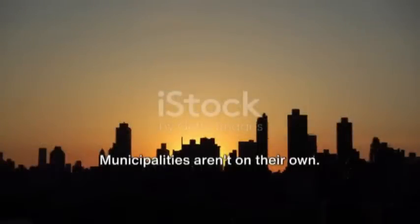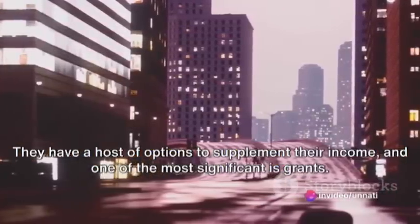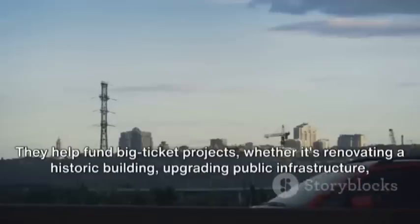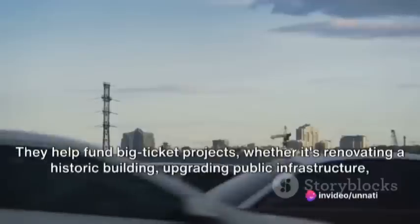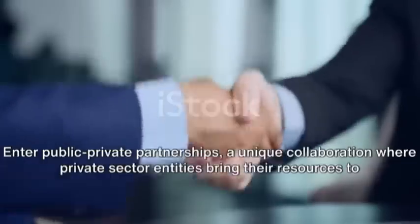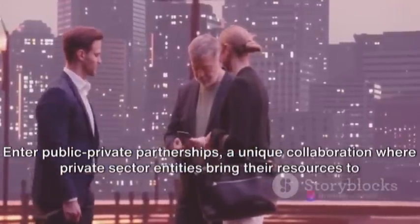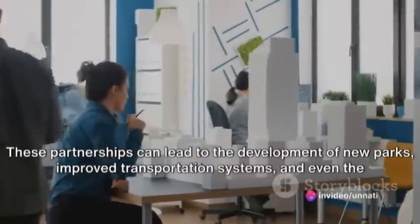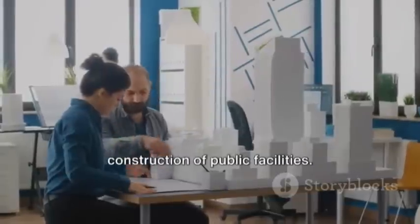Municipalities aren't on their own. They have a host of options to supplement their income, and one of the most significant is grants. Grants from state and federal governments are like a financial boon. They help fund big-ticket projects, whether it's renovating a historic building, upgrading public infrastructure, or initiating a new environmental program. But it's not just about government support. Enter public-private partnerships, a unique collaboration where private sector entities bring their resources to the table. These partnerships can lead to the development of new parks, improved transportation systems, and even the construction of public facilities.